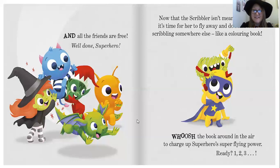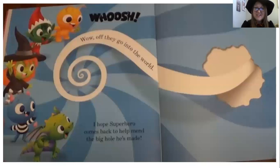Whoosh! The book rounds in the air to charge up superhero's flying power. Ready? 1, 2, 3. Whoosh! Wow! Off they go into the world. I hope superhero comes back to help mend the big hole he's made. Can you see it in the book? And in the real book, there's a real hole.